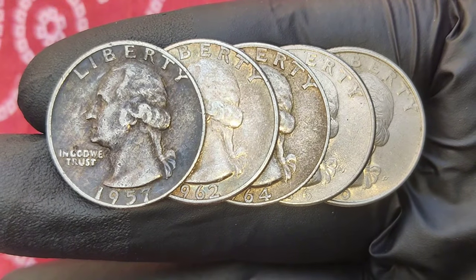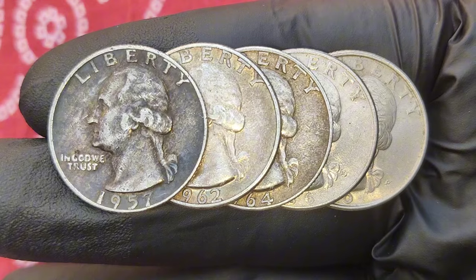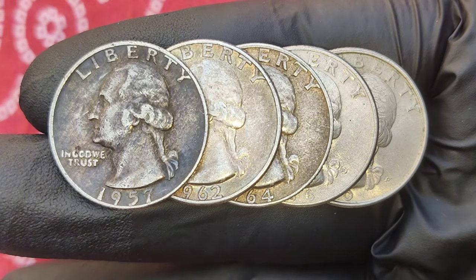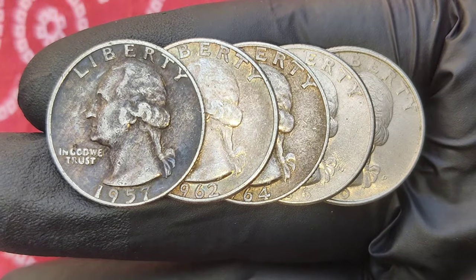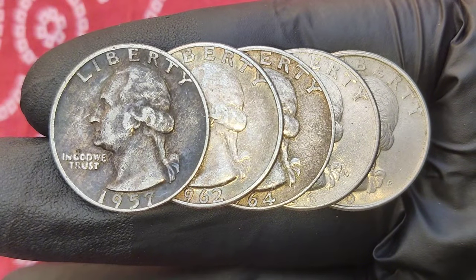But before we get there, let's begin with a coin so deceptive, so surprisingly valuable, it's making even veteran collectors' jaws drop. I'm talking about the 1957-D Washington quarter, a coin with a shadowed secret and a legacy that refuses to fade. Buckle up, because what I'm about to show you might just change the way you look at your pocket change forever.